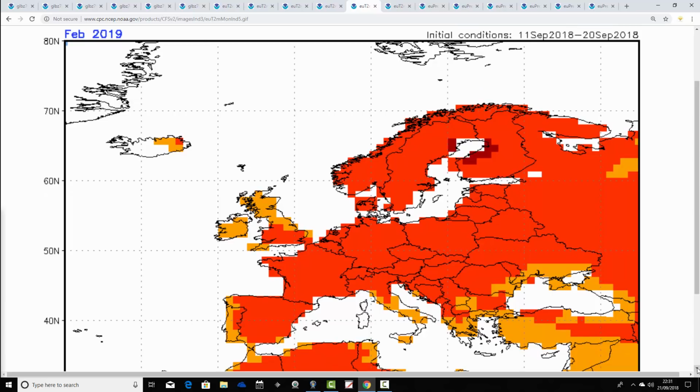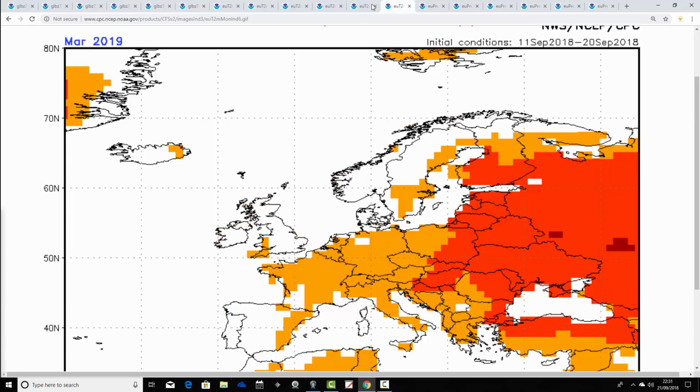You would expect that over the continent of Europe, at least somewhere, even if it's around the Black Sea and down to Turkey, maybe somewhere would be colder than average at some point, but there's no sign of it at all with that. And then we go through to March.